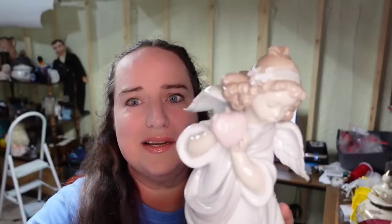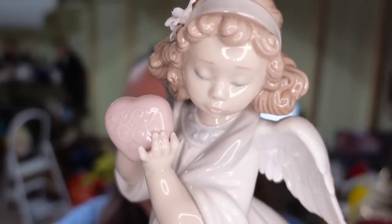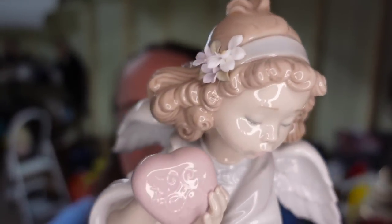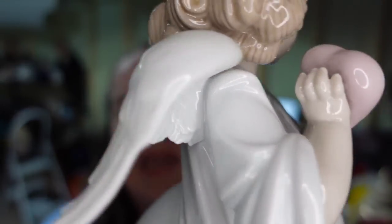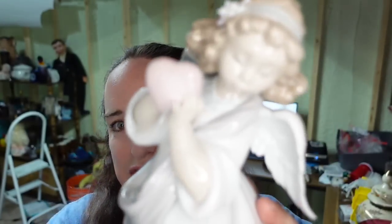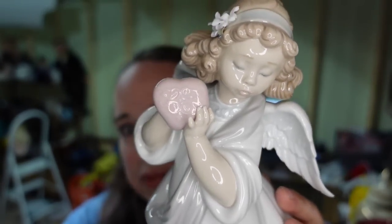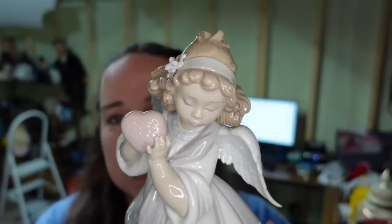Up next is a sale that made the whole day. So this is another Lladro. This beautiful little girl here with the heart, and she's got the flowers in her hair. She's got angel wings. She's about 9 inches tall. She's very pretty. And I paid $80 for her, and she sold in about a month for $320 plus the buyer paid $11 in shipping. So she is going to be about a $200 profit. So not too bad. I'm very happy with the sale of this one.